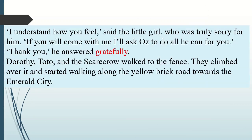Okay, let's continue. "I understand how you feel," said the little girl, who was truly sorry for him. "If you will come with me, I'll ask Oz to do all he can for you." "Thank you," he answered gratefully. Dorothy, Toto, and the Scarecrow walked to the fence. They climbed over it and started walking along the yellow brick road towards the Emerald City.